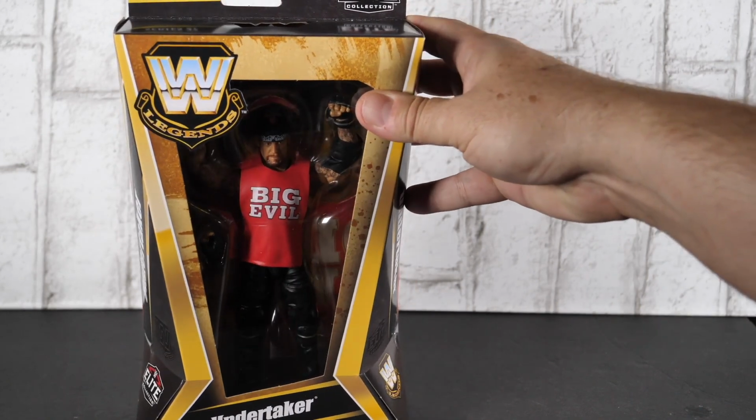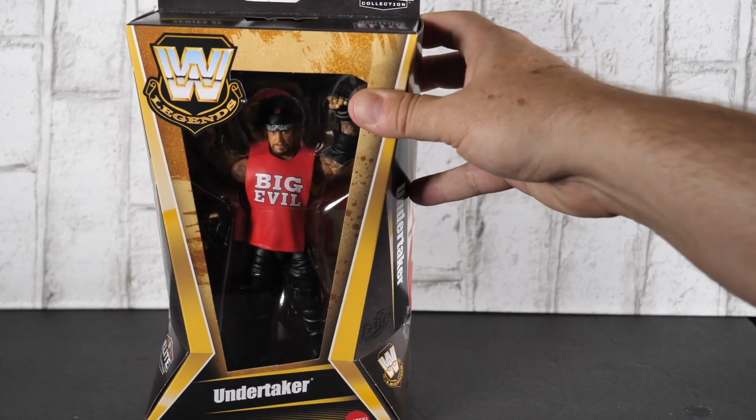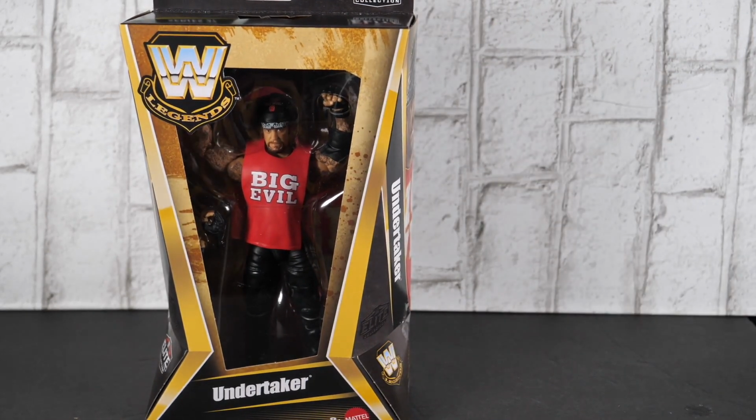Again, the Undertaker is one of those rare ones that I don't collect every figure that comes out for him, but I do have quite a few. So let's get this opened and see what he looks like out of the box.